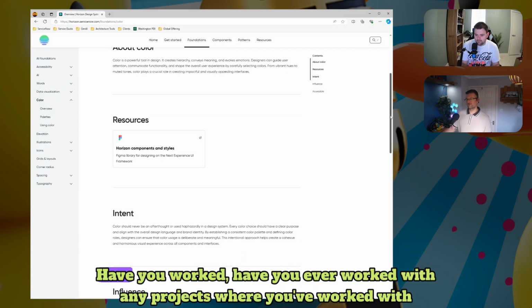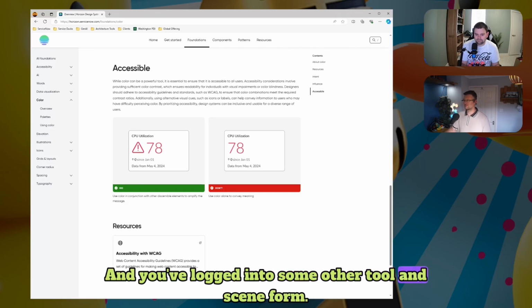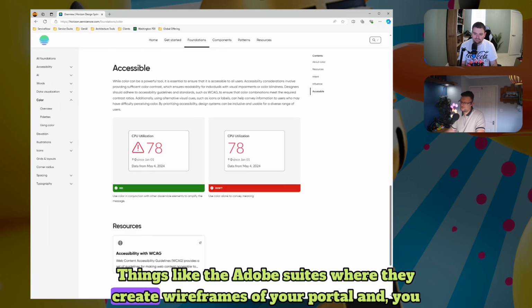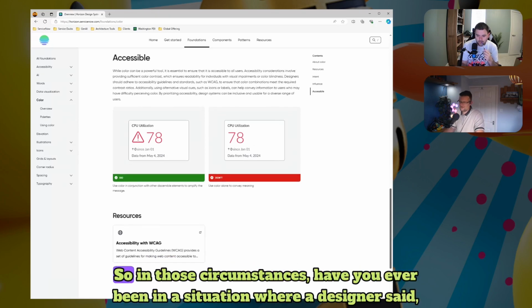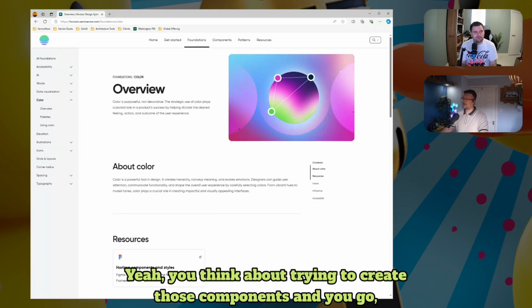Okay. Just scroll down. Have you ever worked with any projects where you've worked with external systems that provide the design? So let's say a BA or a designer have knocked up a design and said, here it is, go and look at it, and you've logged into some other tool and seen forms. Yeah, definitely have. They come up with wireframes. They would use external products, things like the Adobe suites where they create wireframes of your portal. So in those circumstances, have you ever been in a situation where designers said, this is what we think the workspace should look like, and you look at it and go, yeah, it can't do that? Many times. Exactly, right? So this might plug that gap.